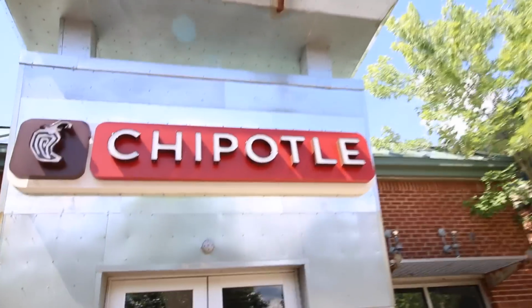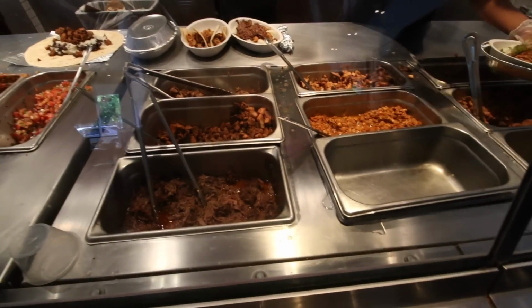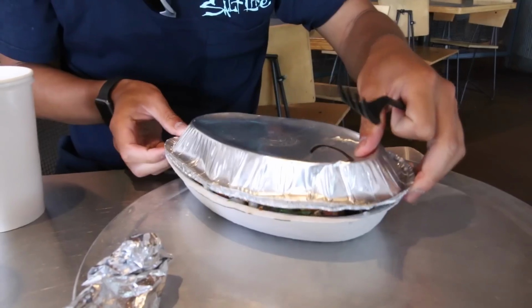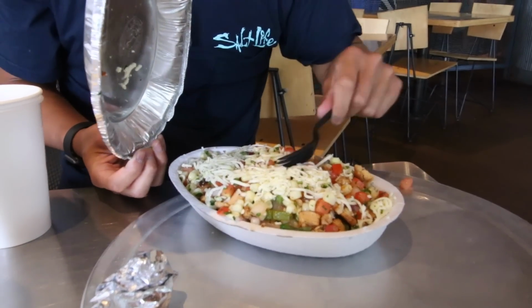All right, quick pit stop here. This is how the pros do it. You get the top. You know why you get the top? I'll tell you why. Because it helps melt the cheese a little bit. Cheese always tastes better when it's melted.